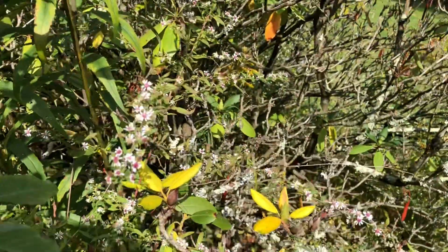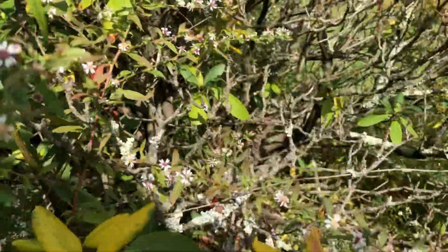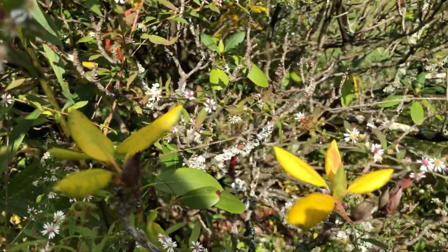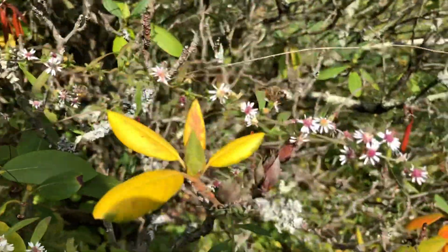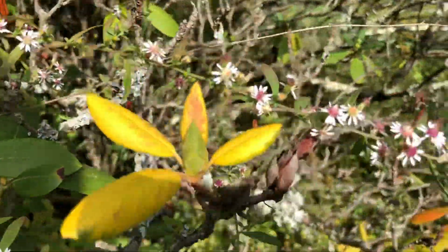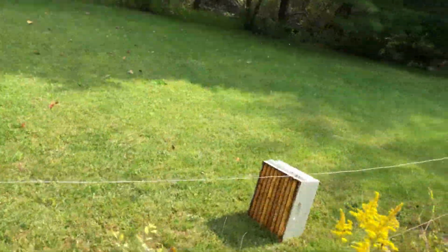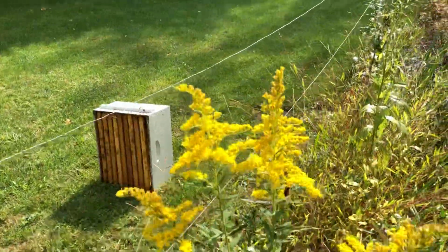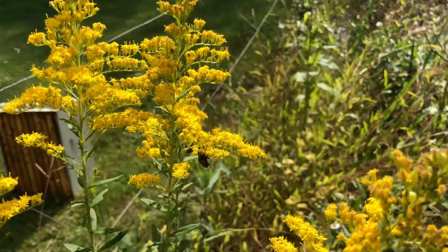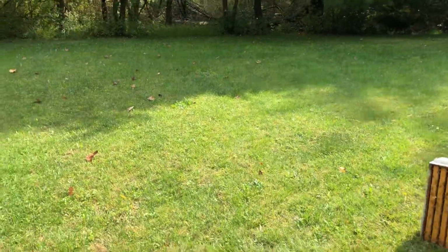Well, it's a beautiful late September day here in Pittsburgh, and it looks like the bees are working some flowers here, whatever this bush is. I'm not really sure what kind of bush that is, but there's definitely some bees working it and enjoying it. And we also have goldenrod here, which they are still pursuing quite a bit. You can see there's one underneath there. I'm not wearing full bee gear, but I will get a little closer to this.